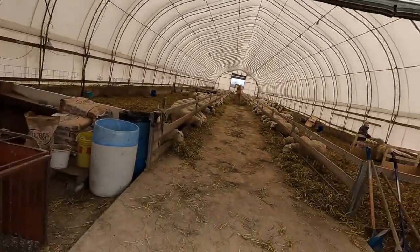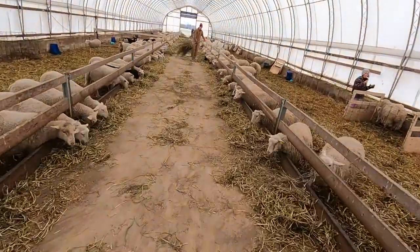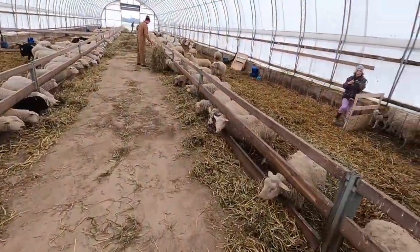Morning, everyone. It's time for a bit of an update, not only on Tamey and her lambs, but also just what's going on here. We've had no further lambs so far. So today we've got a pretty long list of things to do. We're gonna finish up chores here. The boys are busy forking hay. Actually, the whole family's out here right now.